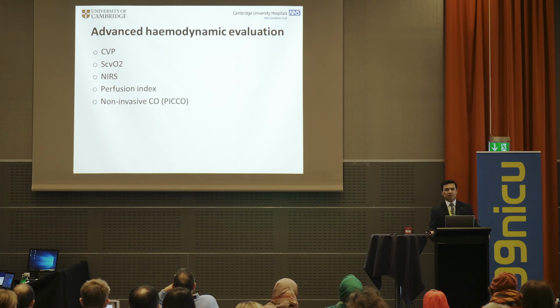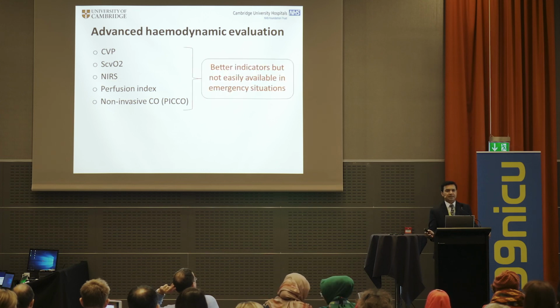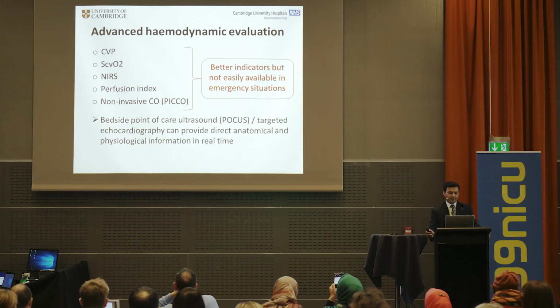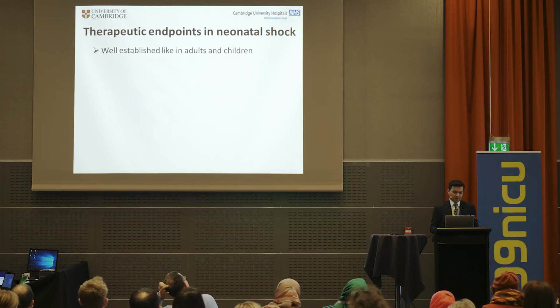If you work in the CICU or pediatric intensive care, you can do continuous central venous pressure, mixed oxygen saturations, maybe NIRS and perfusion index, non-invasive cardiac output, and some of these we can do in the NICU setting as well. But again, sadly, they are not available in emergency situations. If a baby suddenly collapses in front of you or has cardiovascular compromise, they may not be there, and some of them are not easily done in preterm babies. Bedside point of care ultrasound, or functional echocardiography, or targeted echocardiography, whatever you call it, can provide not only anatomical but also physiological parameters to assess the cardiovascular physiology far better than all these parameters.